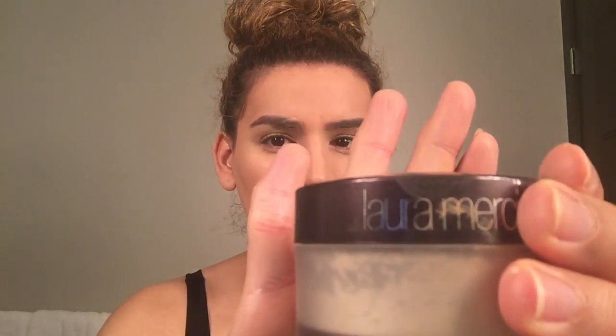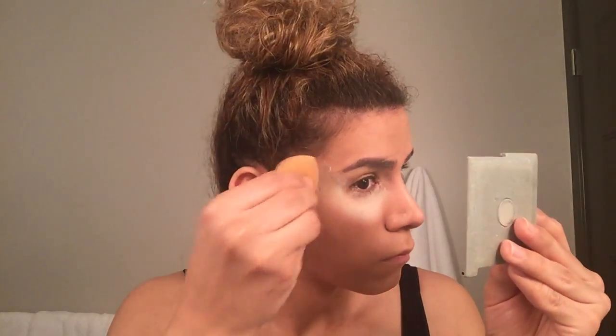And I'm going to now bake, cook, fry my face with the Mercier Translucent Loose Setting Powder. I love this stuff. I use a damp beauty blender, and I just put it straight on. This is the best way to bake, especially the under eyes, and I really pack it on. Like, don't be shy, you need a lot. This is gonna give you a flawless finish under your eyes.